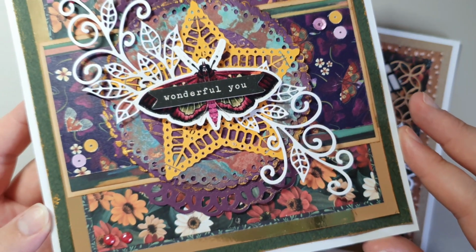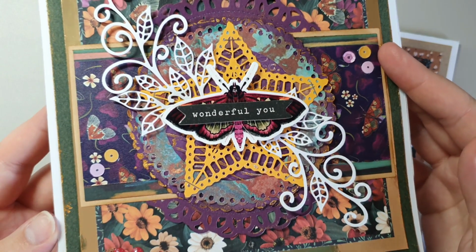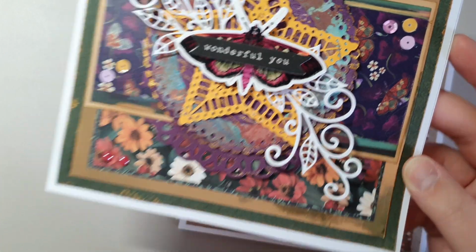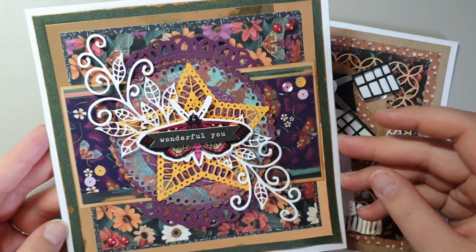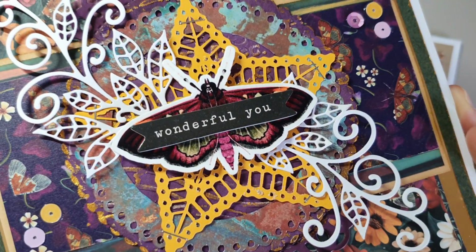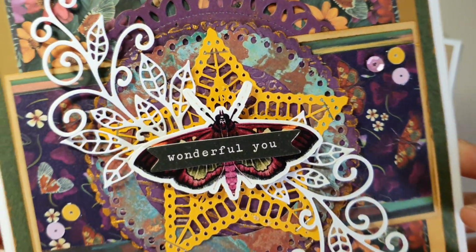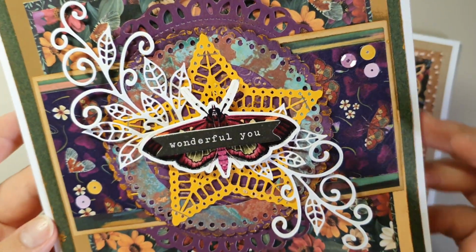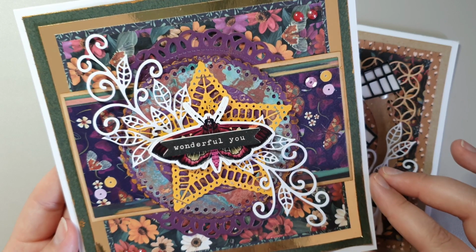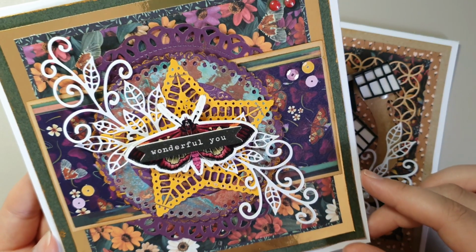I've used some beautiful papers there. I've used some enamel dots, some sequins I've just glued onto the paper itself, and then I used a gold cardstock to frame these papers, and I think it worked out quite good. And then in the middle I've got some more pattern paper that I've embossed. It's a little bit difficult to show that in the video, but it's embossed, and then I've used gold gilding gel, and it's just framing that moth, which is the center of attention, and then it's this wonderful "you". So this can just be a really nice thank you card, or just a card that you want to give to your friend.